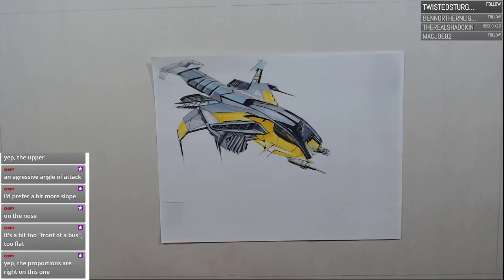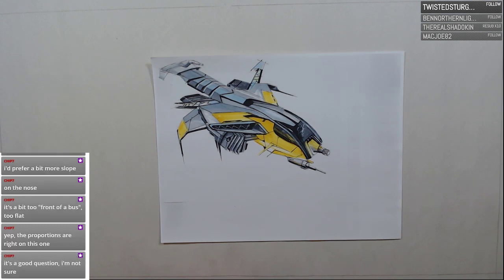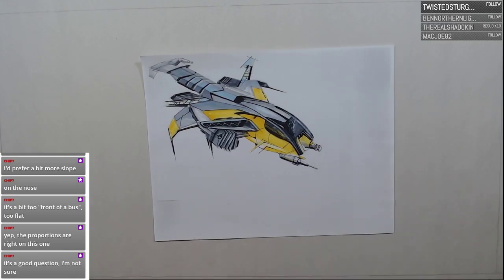Just waiting for your input here. It's a good question. I'm not sure. Yeah, I'm in the same boat, Chip. I'm not sure if we're going to go mechanical or color, but we can try both before we go to a final variation on the rendering theme here. But that's where we are today.